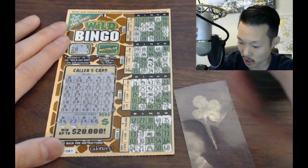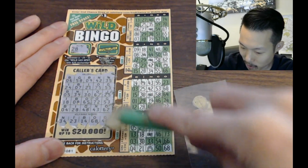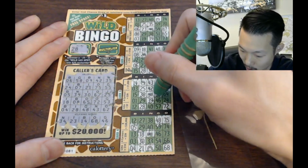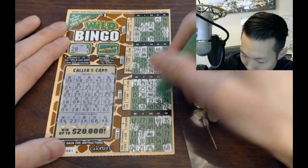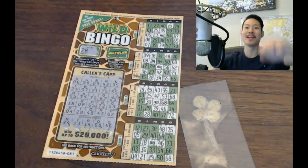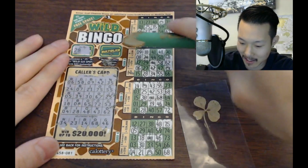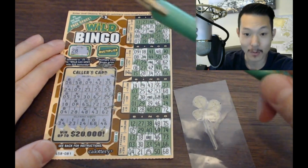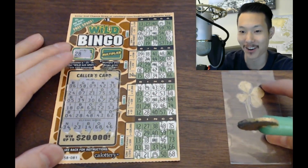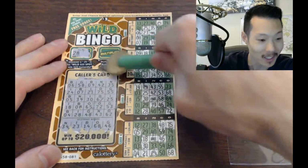Last number. It's a G. We can win this with the right G. 46. We got to win. We got a win. Thank God. Second ticket. And we have the multiplier. We're not done yet. Let's go. We got a win. Yeah, baby. Wow. Clutch with the last number.